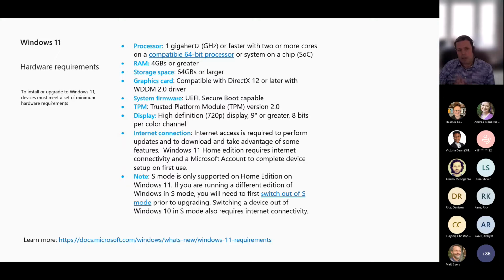Also, 8th generation chipsets. We made some changes during the preview process for Windows 11, where there are some exceptions for some 7th generation chipsets that are supported. There is documentation on what processors are supported for Windows 11, so you can review that. We can provide a link to that on docs.microsoft.com.